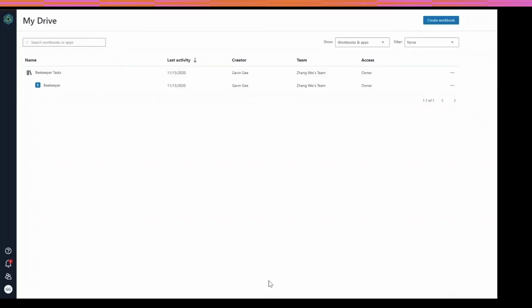So when you first log into Honeycode, you experience the home drive. This is the home drive that I'm part of here. And Honeycode is made up of really 5 core concepts that are built around this experience. One, we have the concept of teams. This is all the people you work with and collaborate with in your team. And inside of a team, you can have workbooks.